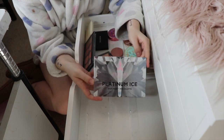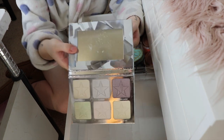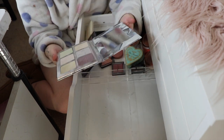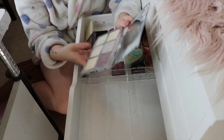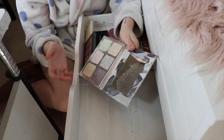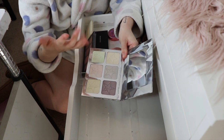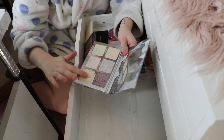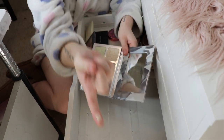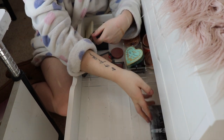So we'll start with my Jeffree Star Cosmetics Platinum Ice. This is the Skin Frost Pro palette. This is the one he made for lighter skin tones. It's absolutely beautiful. What shade should I swatch? I might just do finger swatches from now because it's too hard to do them on my arm as well. So I might swatch Canary Bling. That's it there. So beautiful. I feel like this isn't as satisfying, but anyway. So that's the Platinum Ice one.